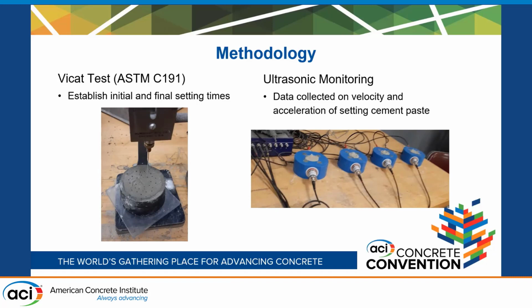These combinations were then tested through ultrasonic monitoring, which is a form of non-destructive testing during which the speed of an ultrasonic wave changes as the mixture goes from the liquid phase to the solid phase. The data collected provides insight into the velocity and the acceleration of the setting cement paste.